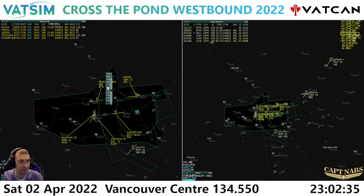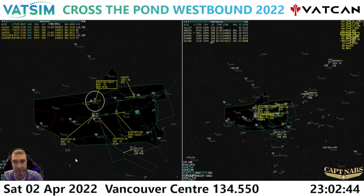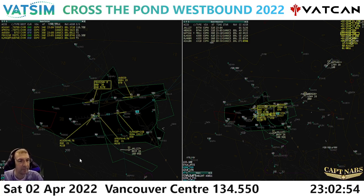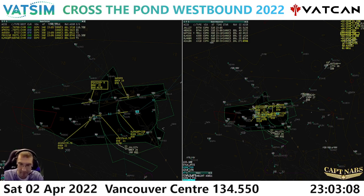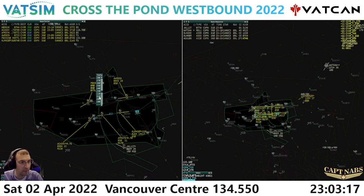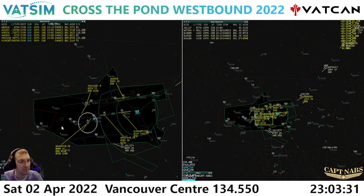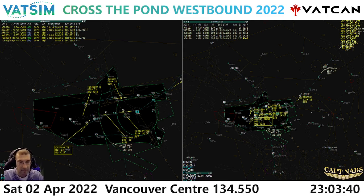FedEx 3250, turn left heading 170, descend 4,000. Descend 4,000 and left turn 170 FedEx 3250. All right. Cactus 659, descend 5,000. 5,000. FedEx 3250, fly heading 150. 150, FedEx 3250. Air Canada 54 Yankee, descend 3,000. Descend 3,000, Air Canada 54 Yankee. And do we still stay on the heading? Air Canada 54 Yankee, affirmative, I'll tell you when to turn. FedEx 3250, descend 3,000. Descend 3,000, FedEx 3250.